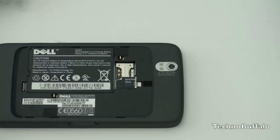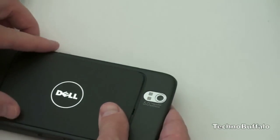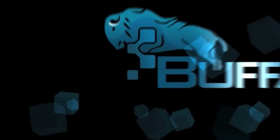And we'll pop on the back. And this can be used as a phone, like I demonstrated a little while ago. It does have a full 3G radio, so you can actually use this as a phone, as a tablet. It's really an all-in-one device.